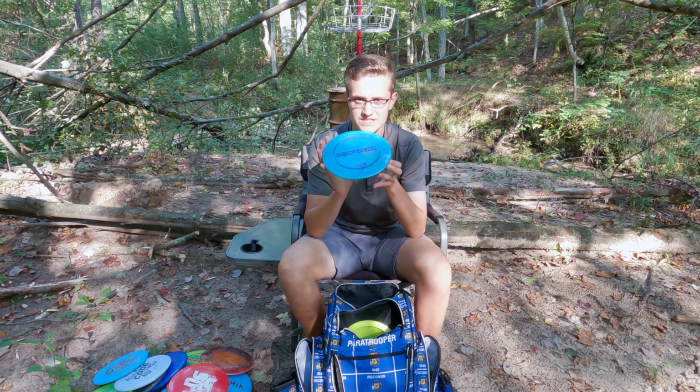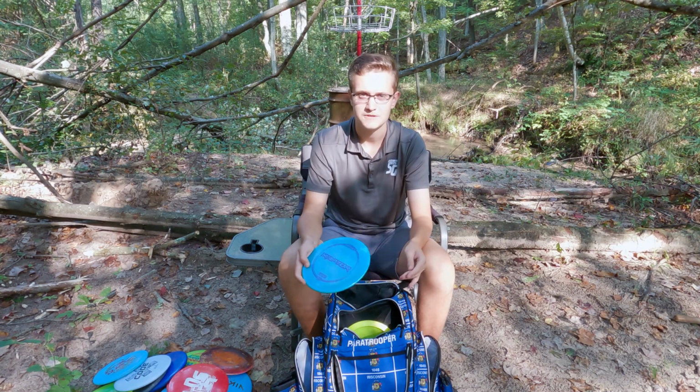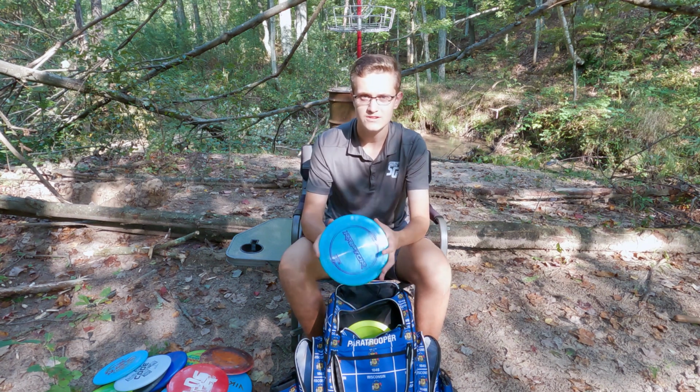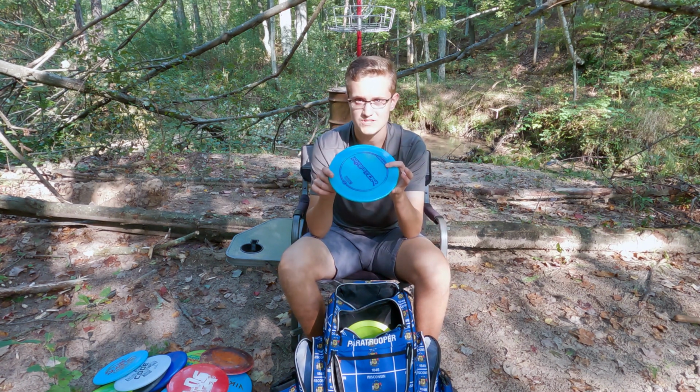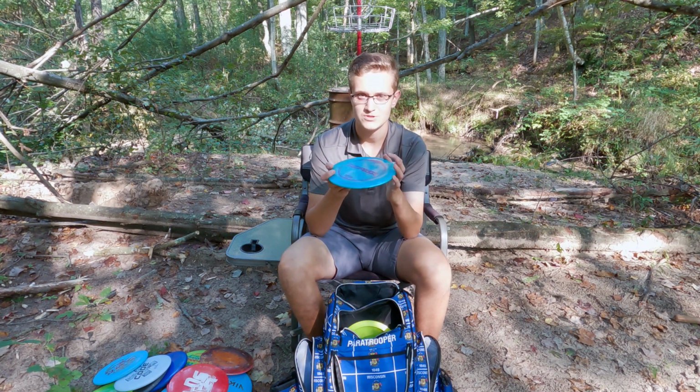First one is the Z Raptor. I just love throwing this in the open. Don't throw it too much because I don't play in the open that much, but when I'm in the open, I throw this all the time. Very dependable, finishes to the left every time, and won't flip into a headwind.